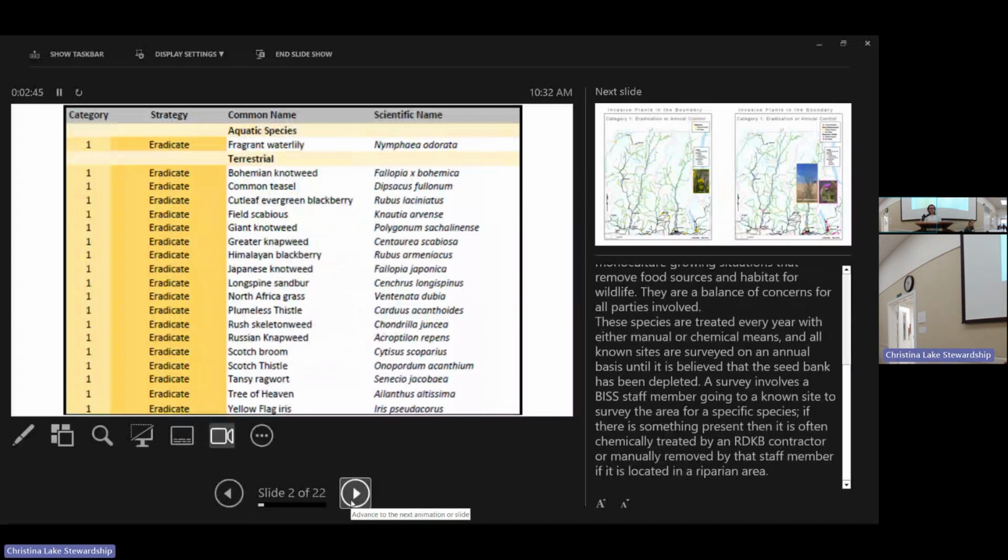These species are treated every year with either a manual or a chemical treatment, and all the known sites are surveyed on an annual basis until it's believed that that seed bank has been depleted. So a survey involves one of our staff members going to a known site to survey the area for that specific species. If there is something present, then it is either treated chemically by a regional district contractor or manually removed by that staff member if it's in like a priority location, sensitive habitat, or riparian area.